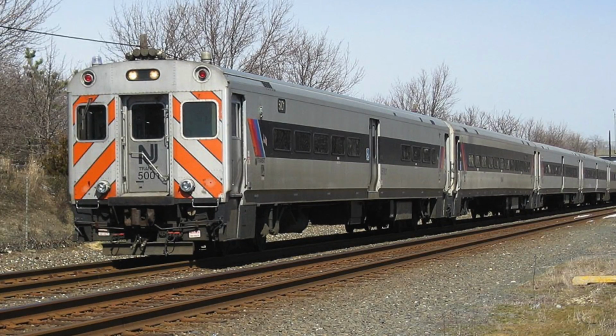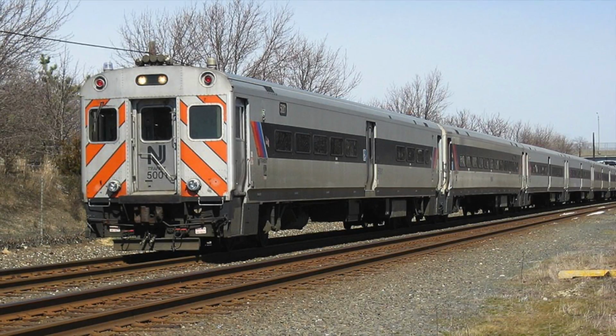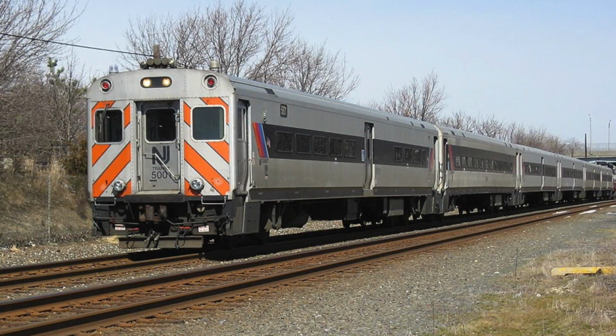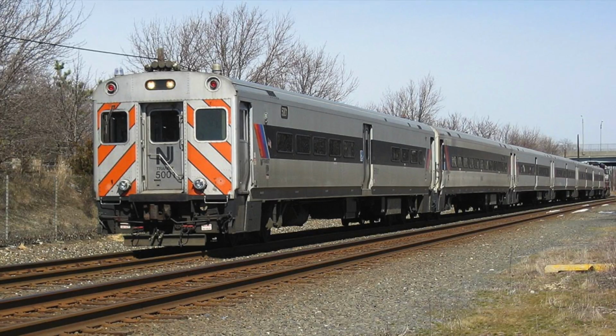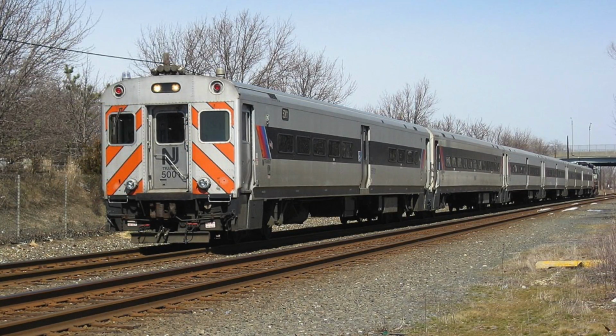In 1990, a new version of the Comet was introduced, the Comet 3, which featured center doors. This order, like all other New Jersey Transit orders, featured long doors. However, the center door can only be used on high-level platforms. Metro-North also purchased their own fleet of Comet 3s for west of Hudson service.